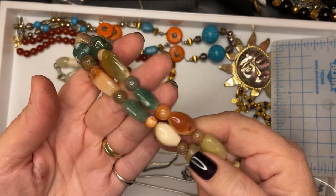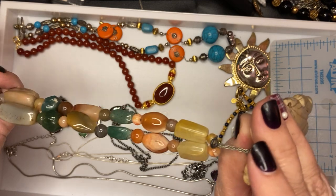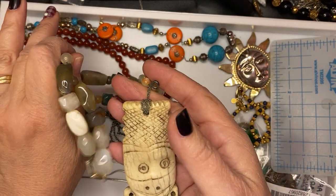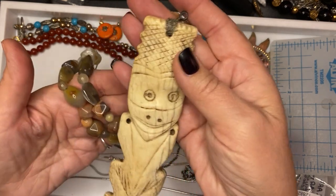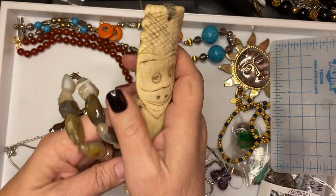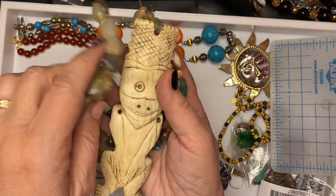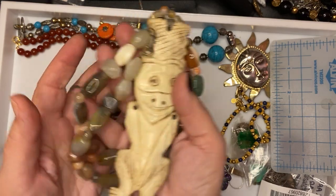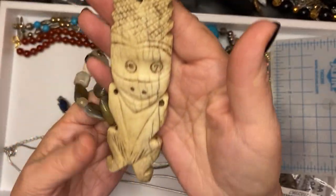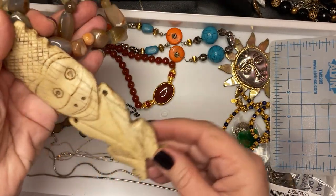And then he has these natural stone pieces for a chain. It's kind of crudely put together, but I think it just adds to the piece's history. I mean, it's all about this guy, right? So he's pretty cool. So I just wanted to show him. He's large. He takes up a lot of space, but he's amazing. Beautiful piece.